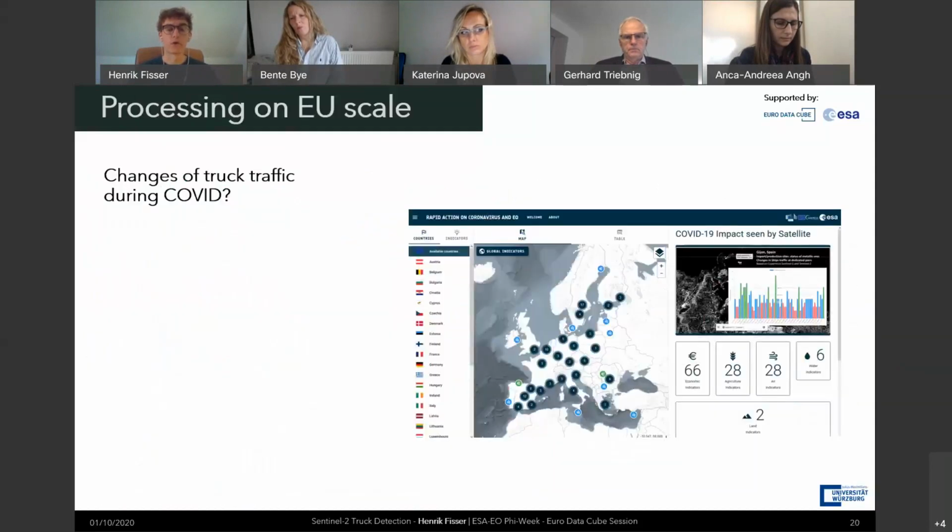Now, the overall question of the work during the last month, so upscaling that on the European Union scale, were the changes of truck traffic during COVID, in order to integrate this information and explore that information in the RACE dashboard of ESA.